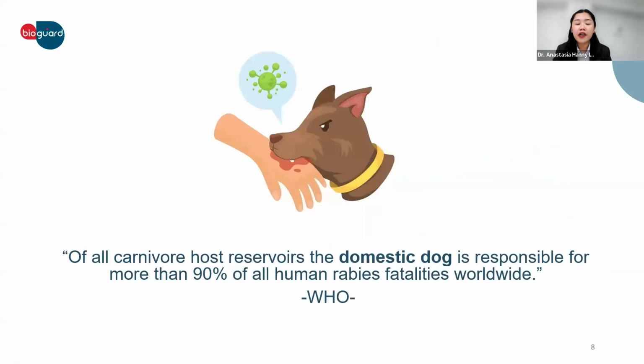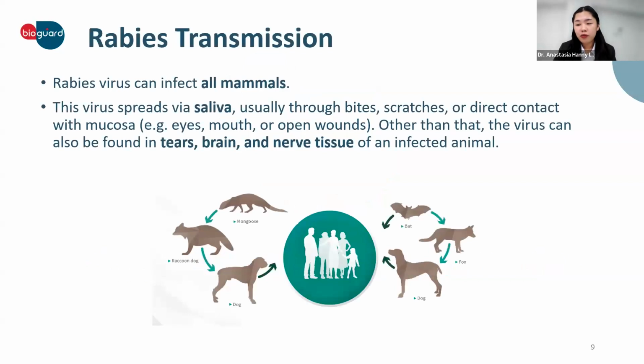So out of all carnivore host reservoirs, according to the WHO, domestic dogs are responsible for more than 90% of all human rabies fatalities worldwide. However, even though when we think about rabies, we always think about dogs, dog bites, in contrary to what people usually believe, rabies virus can infect all mammals. So not just dogs, they can infect cats, horses, and they can even infect livestock such as cows or goats, even though not as much.